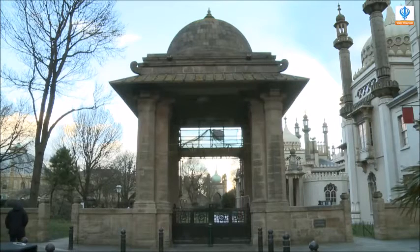Does it just look like a normal entrance, or is it separate to the whole building itself? It's separate to the main building. It's a large brownstone building with a sort of a cupped roof to it. I'm not terribly good at explaining architectural features, but it is very distinct and something that people can see today. For many people, it will actually be their first glimpse of the Pavilion estate when they arrive in the town.